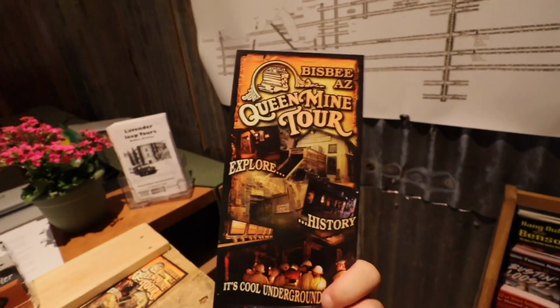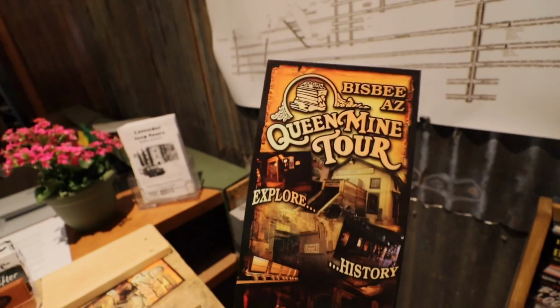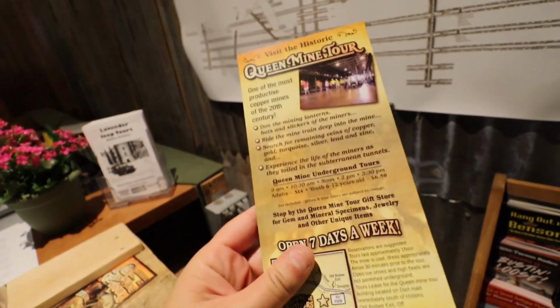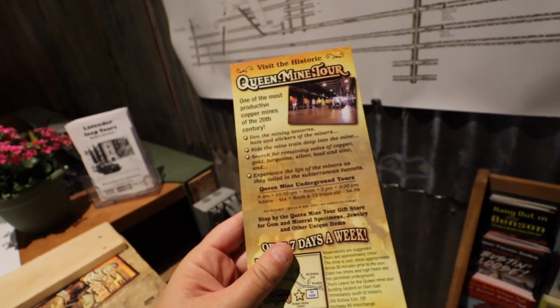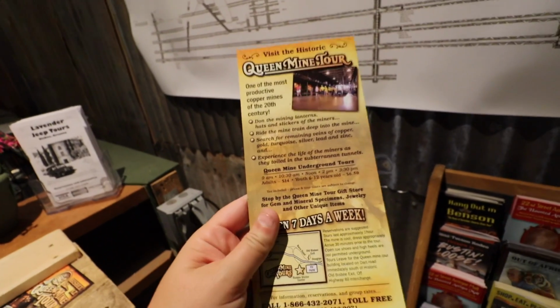I always like to come in and check out the different things that are available to us. So this is one of the things that they actually have at the tourism depot, and then also here talking about the mine tour. And it shows that this was one of the most productive copper mines of the 20th century. So now we're going to be able to don our lanterns, hats, and slippers and go deep within. This is going to be super fun.